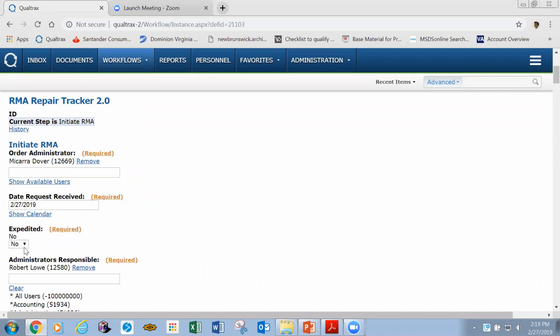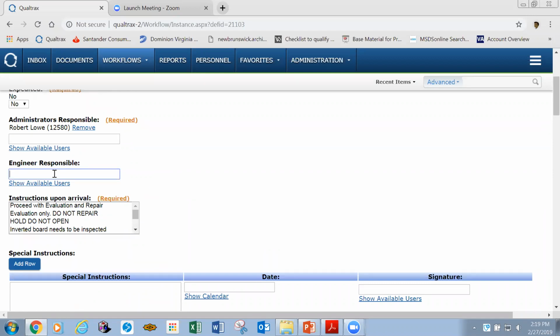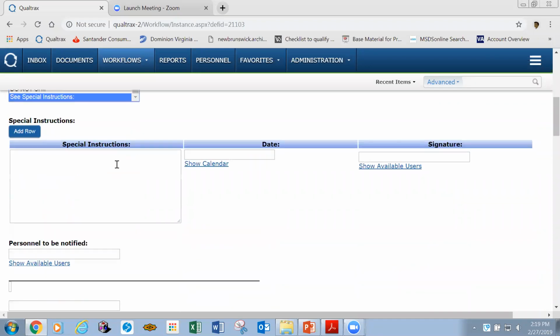And then engineer responsible. So if there's a particular, in our case, this fits the context of our organization, other personnel that may be responsible. And then the instructions upon arrival. What do you want to happen with this? What do you want the receiving persons to understand? So we're going to say see special instructions.